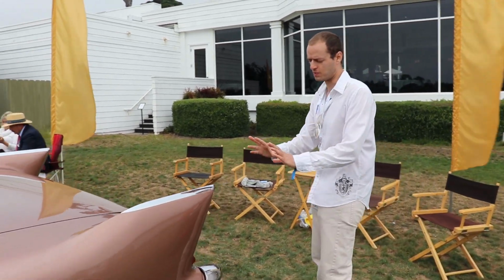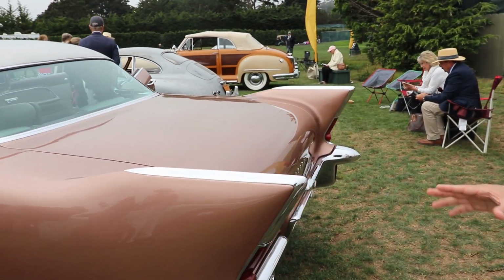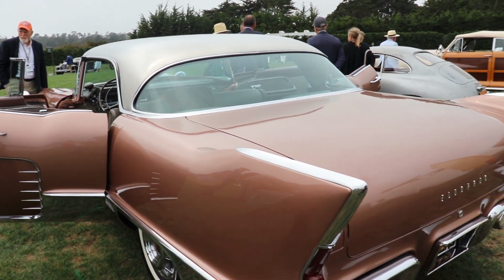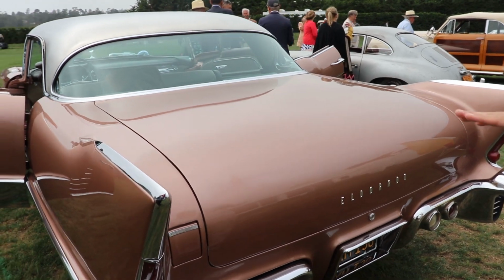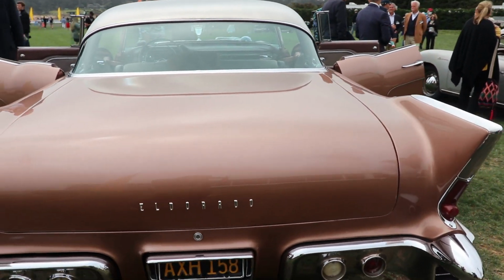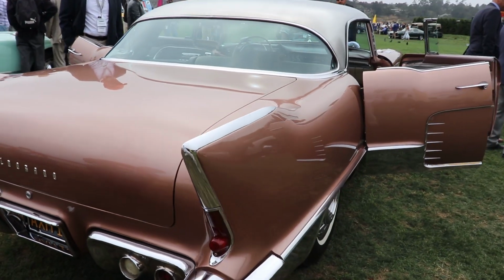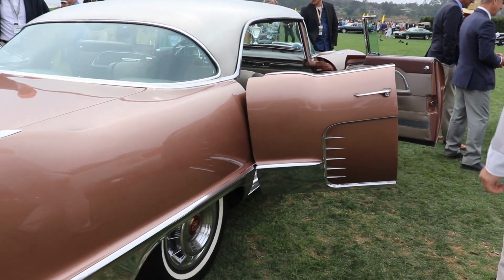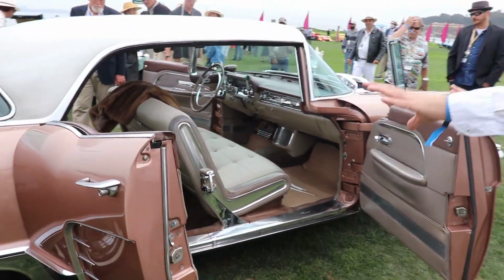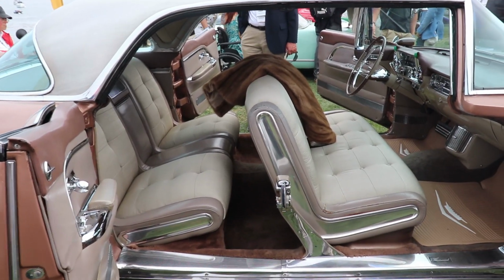The tail fins are at the perfect length, I think, and height, because it started to get a little more crazy a couple years from then, but this is where they were really at the perfect line, and it looks so futuristic. Everything was trying to be kind of like the jet engine stream, right? So it has that jet engine design. Yeah, we should have all of these. Suicide doors. This, you're sitting in the lap of luxury.